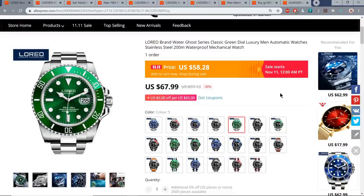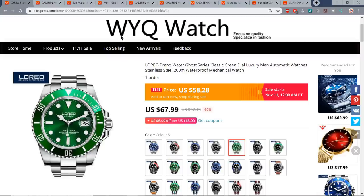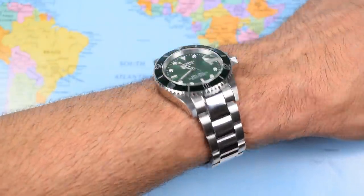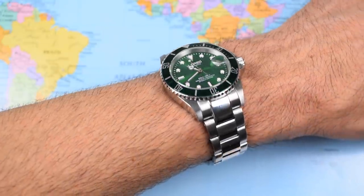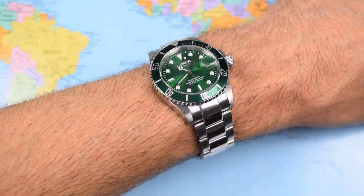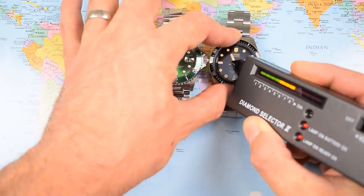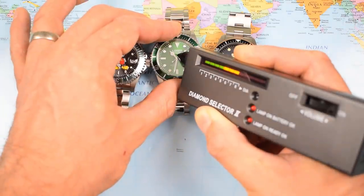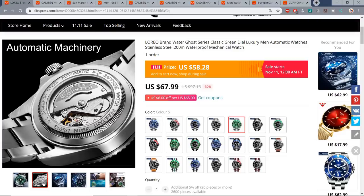So the bonus here is the Loreo. If you are a guy with a slightly smaller wrist, I bought this one from the WYQ watch store, then I recommend the Loreo. This one is a more traditional Rolex Submariner homage at 40mm, about $10 less than the Pagani. Not quite the same spec beast, unfortunately. It's only an aluminium bezel insert. It does have 200 meters of water resistance, a screw down crown and sapphire crystal, and that is a Seagull ST16 movement in the back of it.